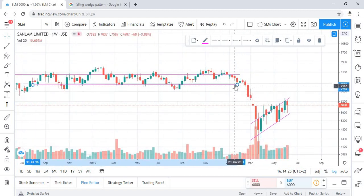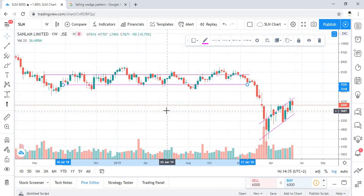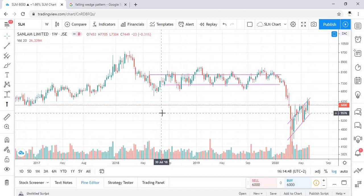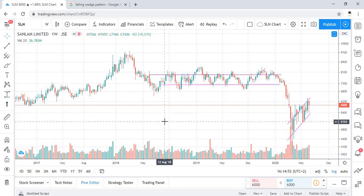Then it was only decisively broken when the pandemic crisis started. That's when the price really started trending downwards. And at that point, the situation had changed, so I had to abandon that trade. So as you can see, patterns always resolve quickly. Even when they are broken to the downside, you can expect things to change in a much rapid way.